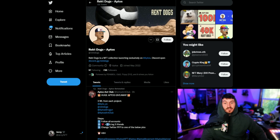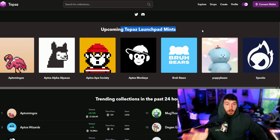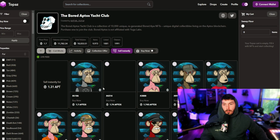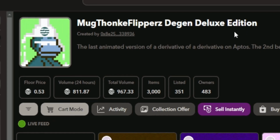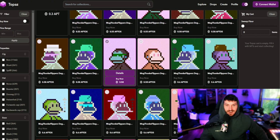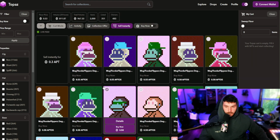All right, so I found one of the marketplaces called Topaz. And this is where we can see upcoming launches on the Launchpad mints. So Topaz is already doing Launchpads. Again, I don't know how long Aptos has been around. All I know is recently it's kind of blowing up. We even have the Bored Aptos Yacht Club, that's just 18,000 volume. Wow. Mug Thunky Flippers Degen Deluxe Edition. What the heck? Oh my god. Yeah, SMBs that just move with different color gradient.